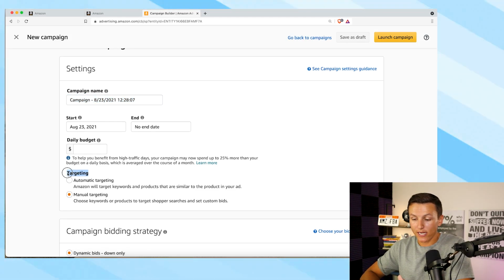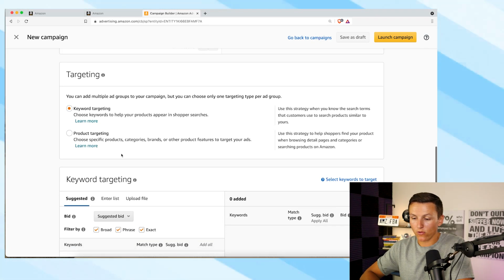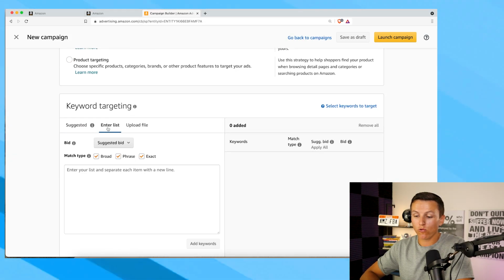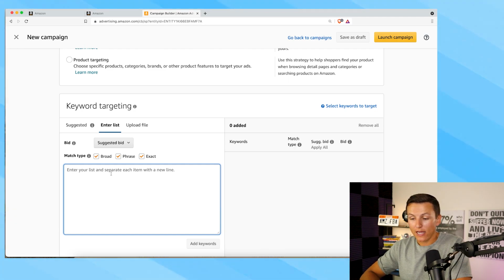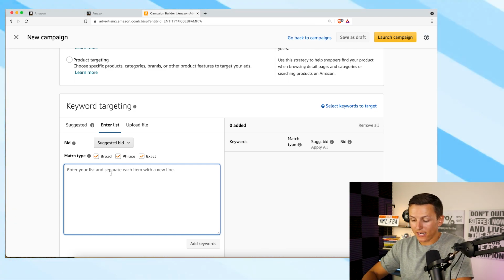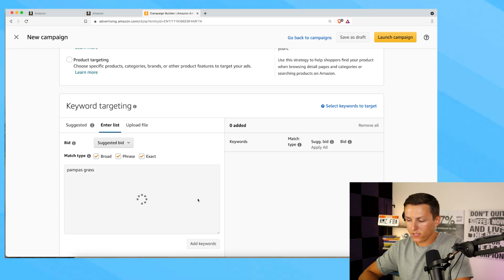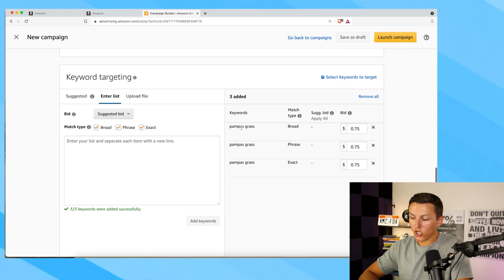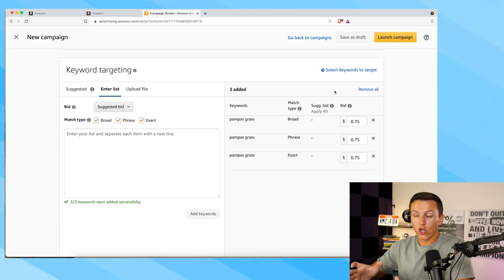We'll come to targeting and click manual targeting. Then we'll scroll down and select the product that we're looking to target. Then we'll click keyword targeting, and this is where we can enter that list of keywords that fit our product. So if I type in pampas grass, I'm going to hit add keywords, give it a bid, and then just like this, I can hit launch campaign, and my ad will start showing for these keywords, pampas grass.